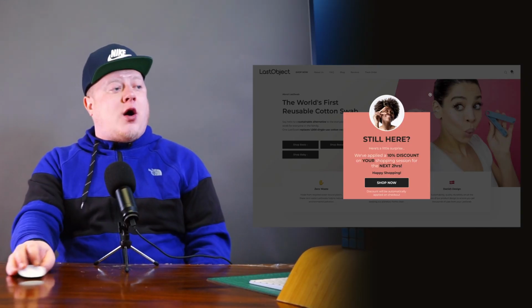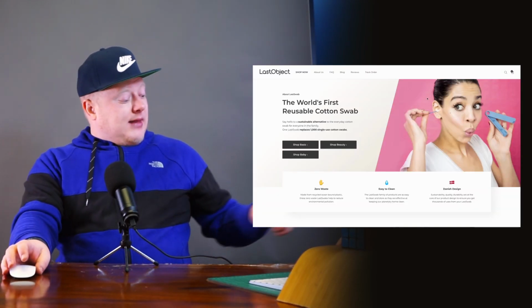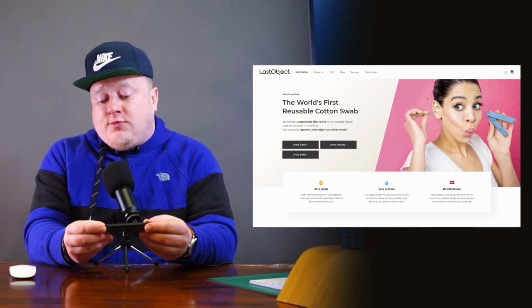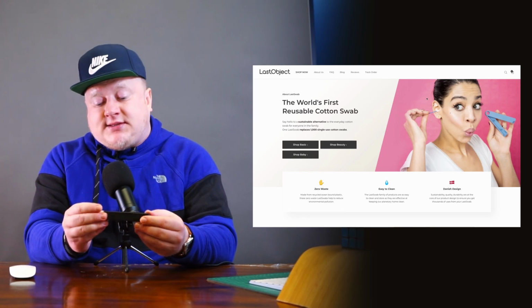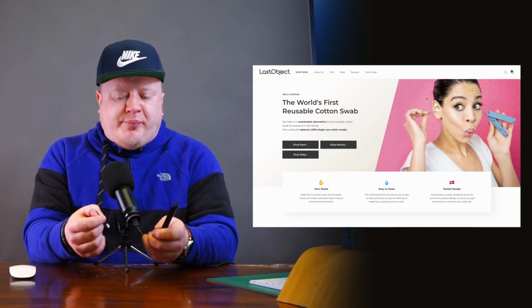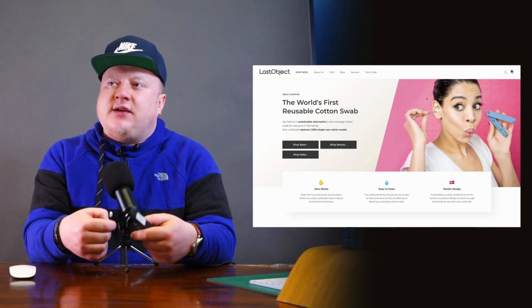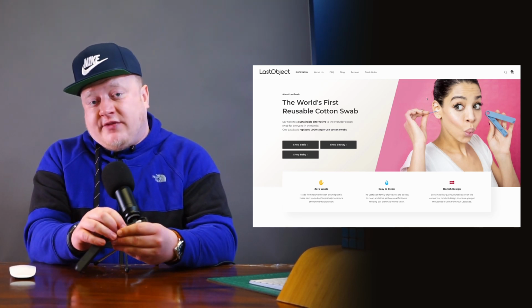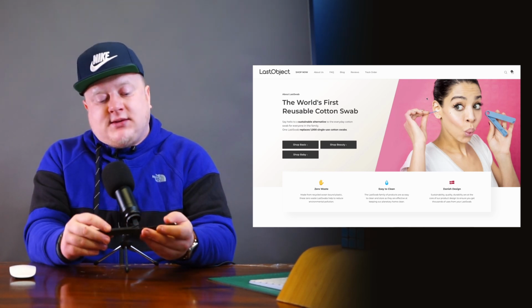Next up, we have Last Swab. So Last Swab is a Danish company. Basically, it's exactly what it says. It's the last ear swab or Q-tip, right, that you'll ever need to use. It's a reusable Q-tip. As simple as it is, it was unique. Their branding was fantastic. Their team is on point. They're very well organized. Their marketing materials and their video were great.